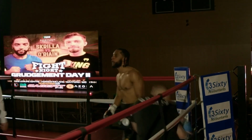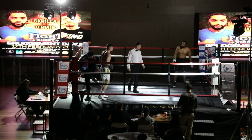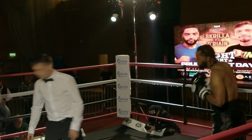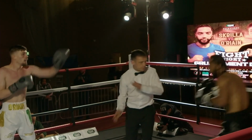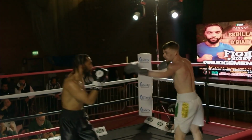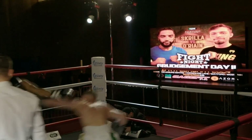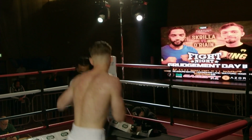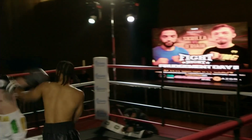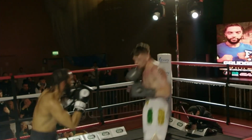Interesting pace that first round. Osman coming out at 100 miles an hour, pushing forwards on Orion. Orion doing a good job to sort of defend against it, and then switching completely 180 for the pace at the end of the round. So we'll see at the start of the second who steps forward, who tries to assert their dominance early on in the second round. Good shots from Orion, but they come up short.